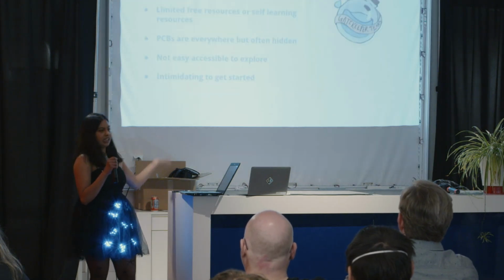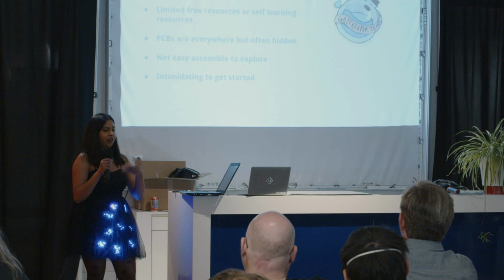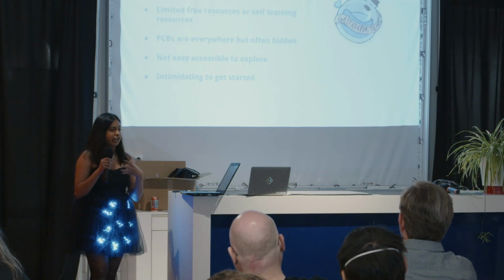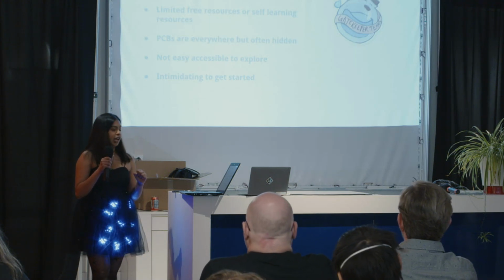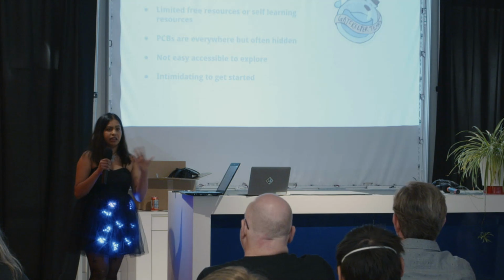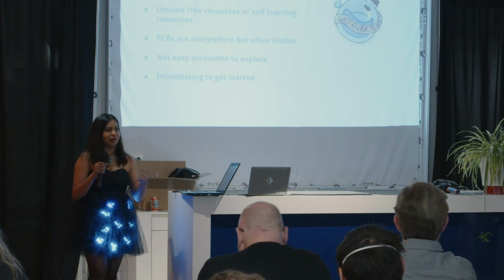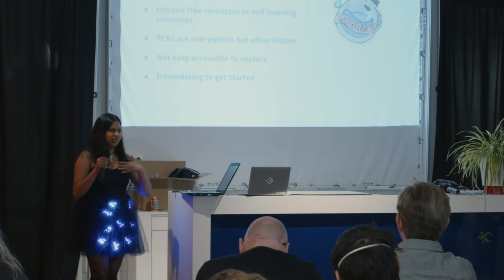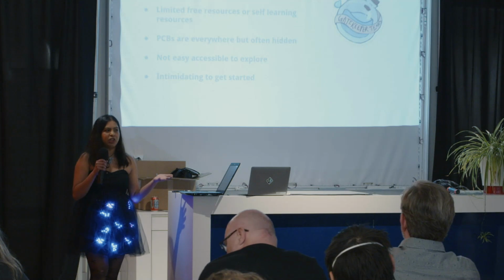But I started talking to other engineers, and I found out that this is a common problem. And I think it's mainly because of these reasons. They're not taught in schools or universities. The resources are very limited and not very accessible. That's changing, which is awesome. And PCBs are everywhere, but they're often hidden, so they're not accessible, and that's how a lot of people like to learn, by actually looking and playing with them. So that's already a barrier, and it's intimidating to get started because there's just so much to do.